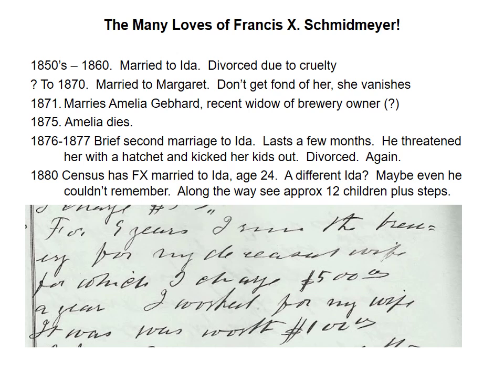Amelia died 5 years later, and a lot of what I've learned about Francis Schmidmeyer is due to some very saucy material that I uncovered in her probate hearings trying to settle up her estate. He says at one point, and this is written in his own handwriting, "When I first married my wife, she had an old horse, an old wagon, and no beer." And another little quote, which I have depicted down below, Schmidmeyer writes, "For 5 years I ran the brewery for my deceased wife, for which I charge $500 a year. I worked for my wife. I was worth $1,000."